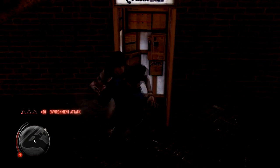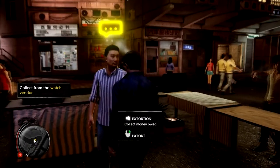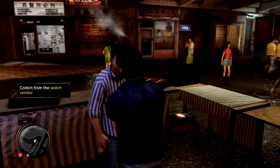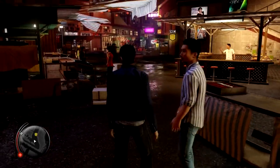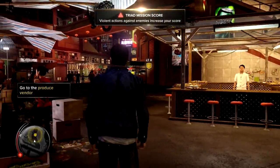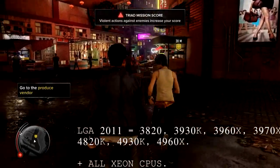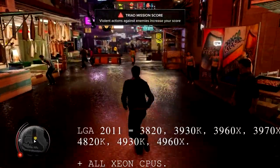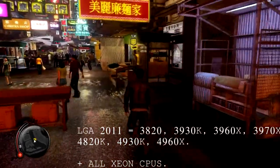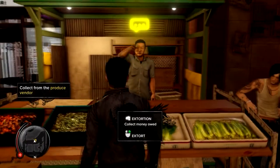This other platform is called LGA 2011. This is the super high-end workstation platform, full hexa-core, octa-core. This is just Intel's high-end CPU platform. So LGA 2011 will host the i7 3820K, the 3930K, the 3960X, 4960X, 4820K and 4930K. All those CPUs will go onto LGA 2011.